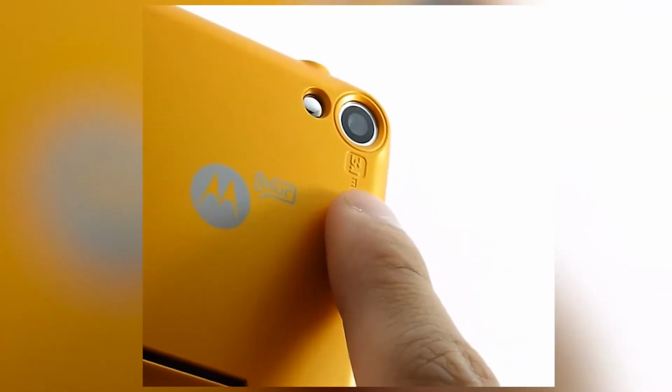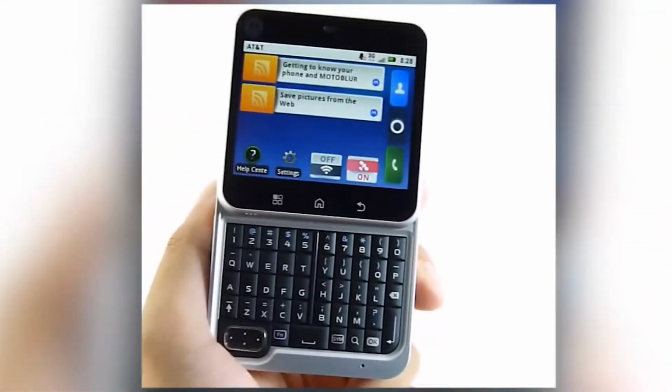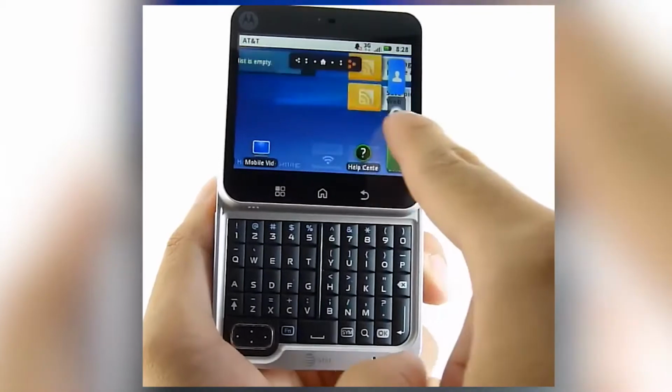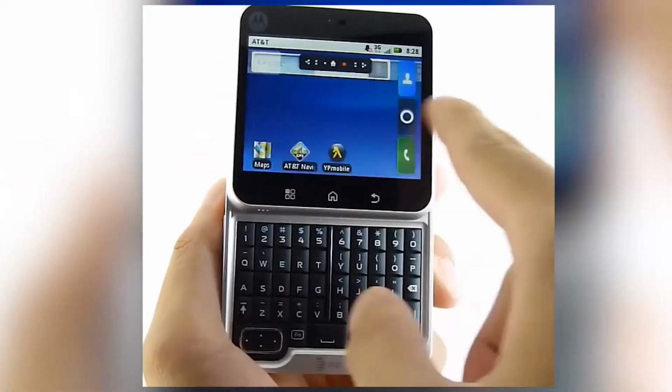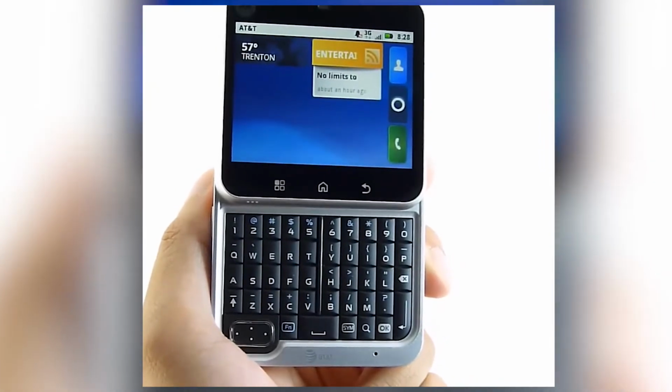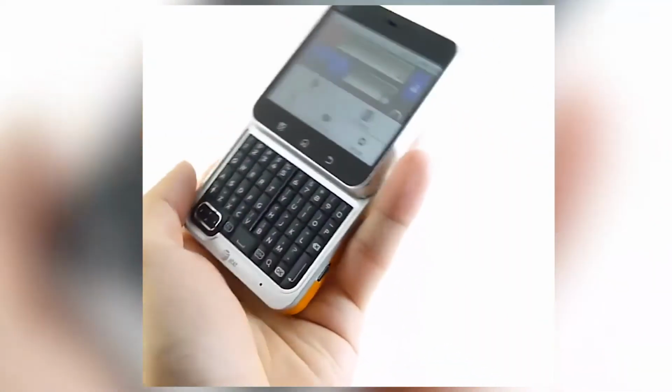Its camera is only average. Its data connection can be slow, and its display is much too small for web browsing, multimedia, and the touchscreen interface. Yet we wouldn't say that the FlipOut is a total loss. It runs the 2.1 version of the Android OS, called Quality is Fine, and it offers some features not common on Android phones.